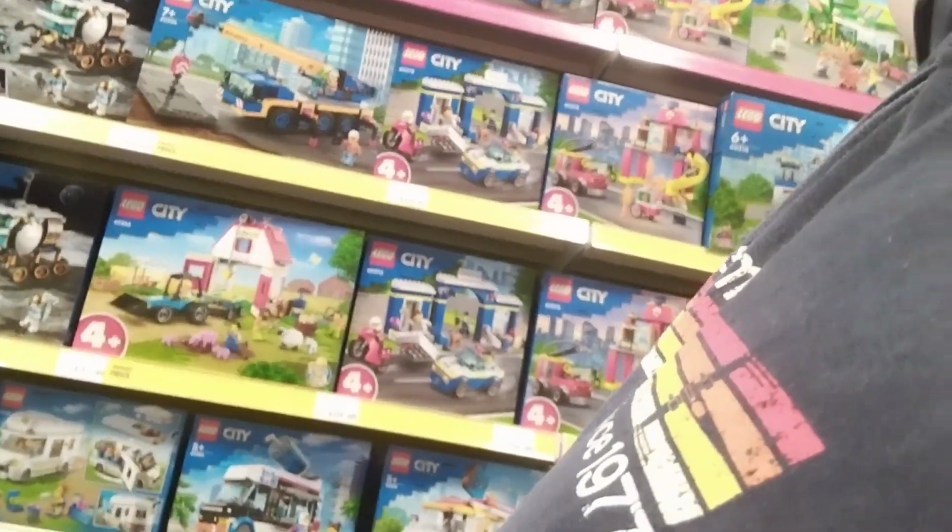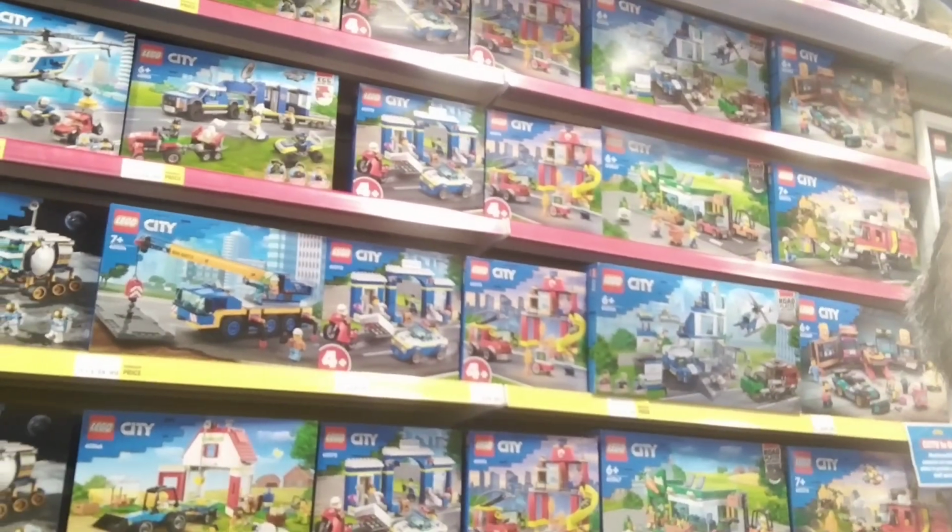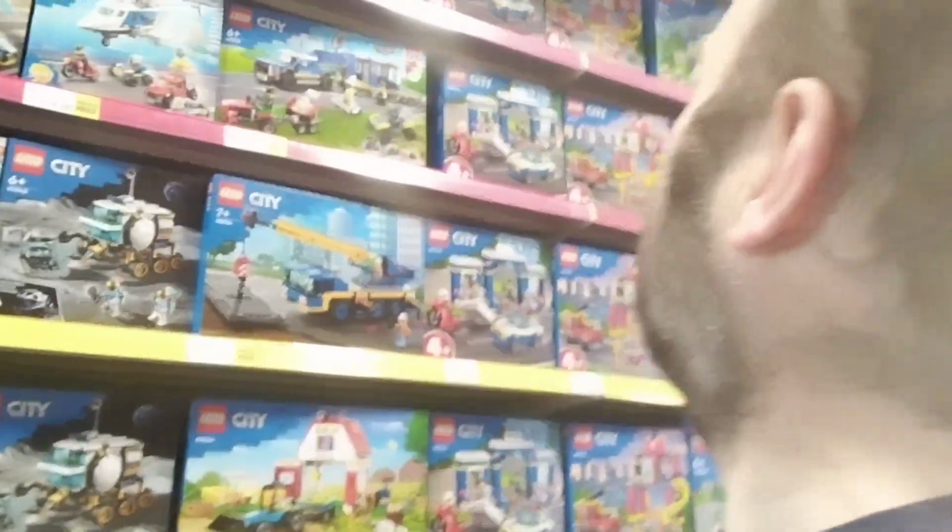What's a train set? Where are we going? Up there. Reduced price. This one? Wait, yeah. Look. Okay. That looks there. I'm not wearing my glasses. £119.99 reduced price. £603.37 in City, the current one.